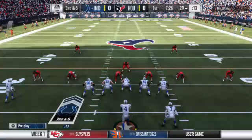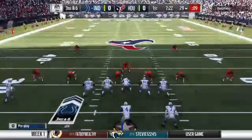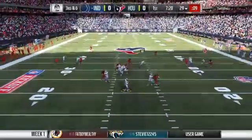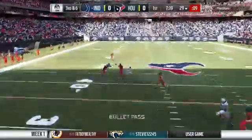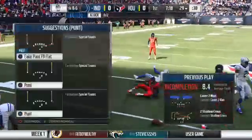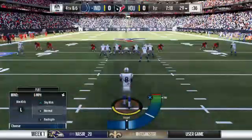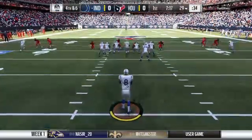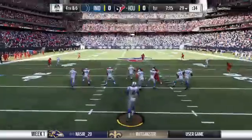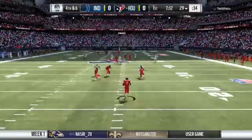Check up. 180. Check up. A shotgun snap for Love, and this is going to be incomplete. Certainly looked like they were getting ready to convert there on 3rd down, but what an effort to get his hand on that one, knock it away, and brings up a 4th down decision. On is the punt team now as this one's sent away.